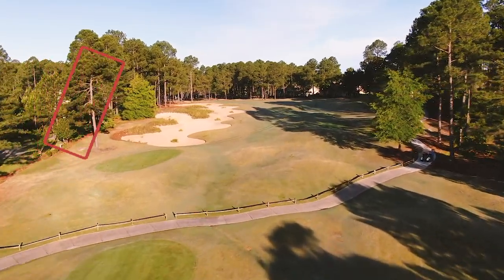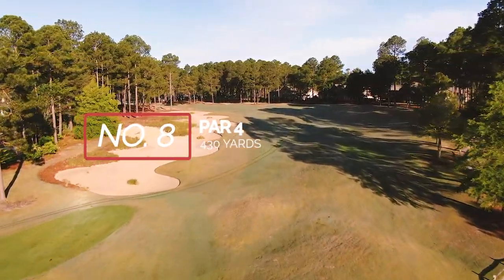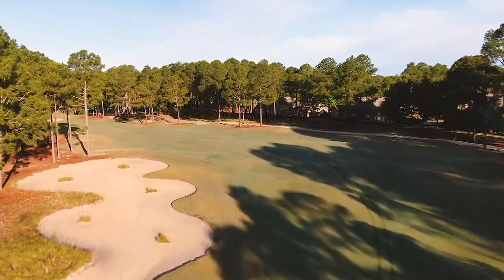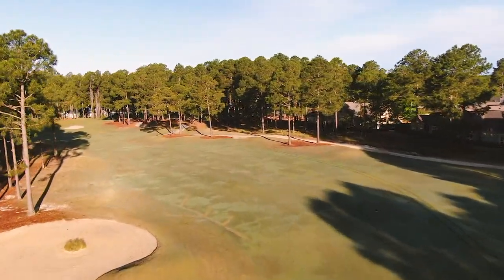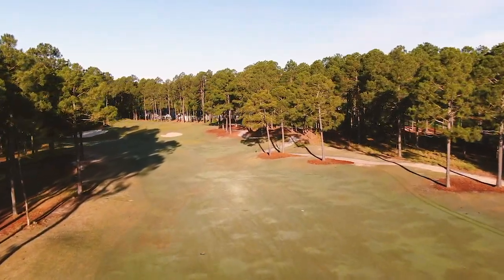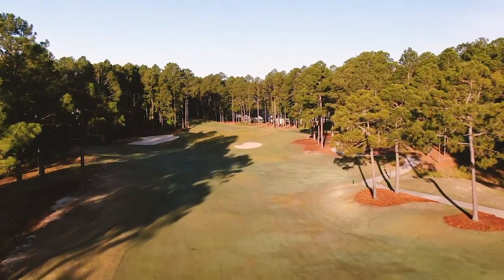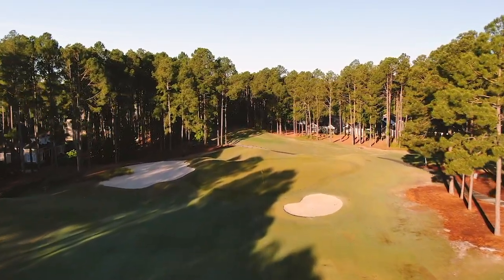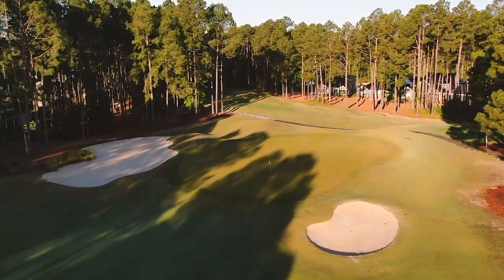One of the most difficult holes on the golf course, the 430-yard par 4 eighth. The sharp dogleg may force longer hitters to take less than driver, but then a difficult second shot awaits with a funnel-shaped green with bunker protection in front. This is a good par for golfers who can achieve it.